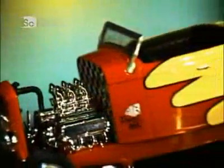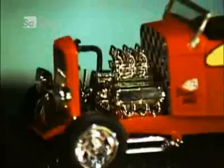Motor Mechanics, Lesson 1. Car engines work by internal combustion. Air and a drop of petrol enter the cylinder. The piston moves upward, compressing the mixture. The spark plug ignites the fuel, causing an explosion that drives the piston downward, powering the engine.